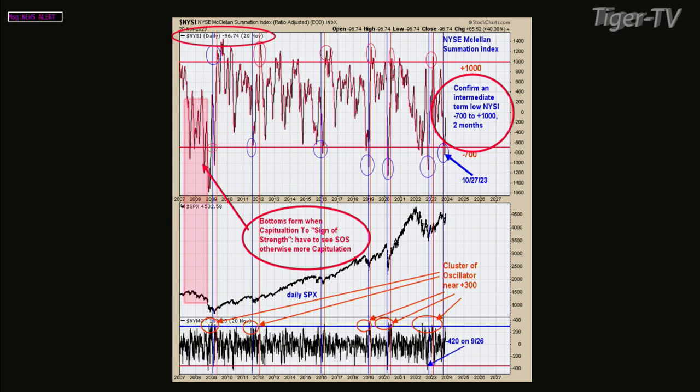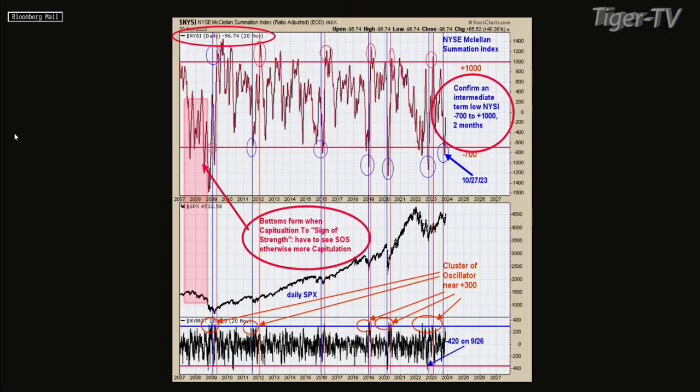So within 2 months, October 27th would be December 27th, if we can get to plus 1,000, then you've got another capitulation and a sign of strength. You get two of them. And normally, if you look at this chart, you only get one. I'm not sure what two means, but it can't be bad. Now, where are we as to the plus 1,000, Tim? Are we getting close to it? Well, when I did this chart today, actually, this is yesterday's, it'd be a minus 100. So that's where we are right now. So we've got quite a time to go yet, over a month.